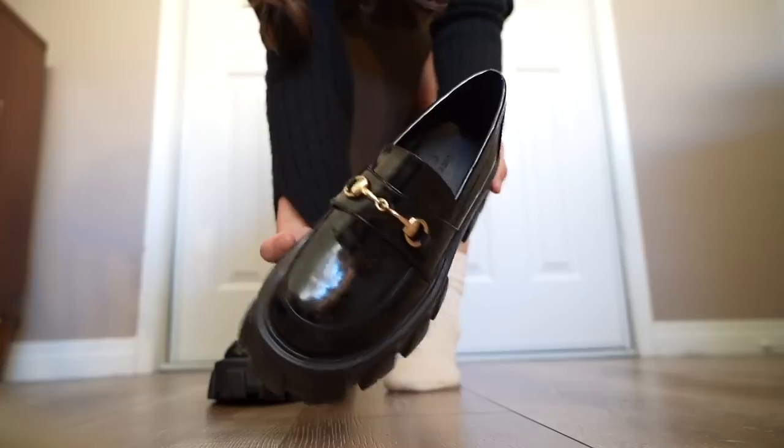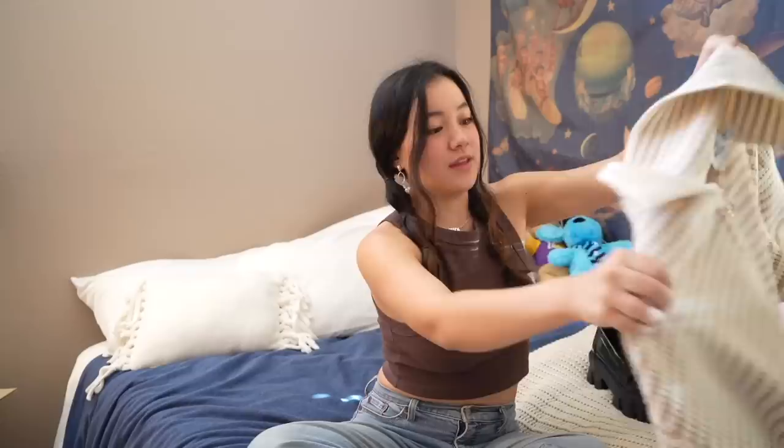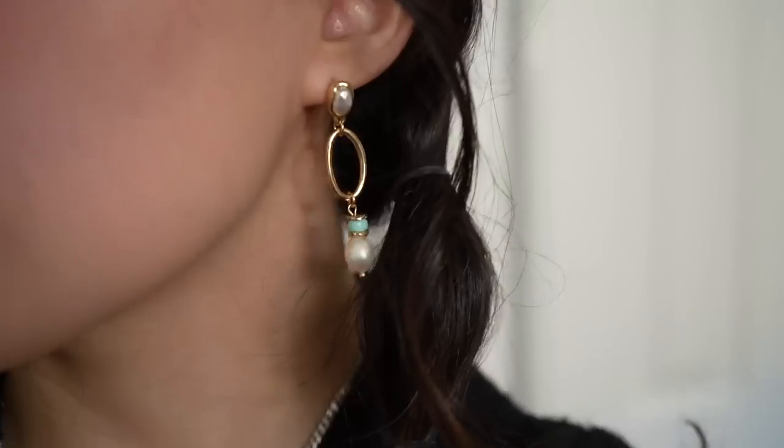Then we got penny loafers. I've never owned loafers before. These are really glossy and cute. Oh, I did it! Then I got this knit quarter zip. Feels like a stuffed animal in my hands. It is so soft. Then I got these dark gray slacks. These are so comfy and I can wear them with a ton of outfits. Then really quick, I got a bunch of accessories. I got two pairs of earrings, these green ones and then these gold and turquoise ones.